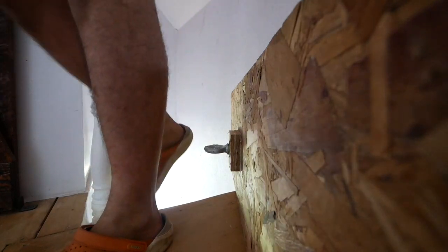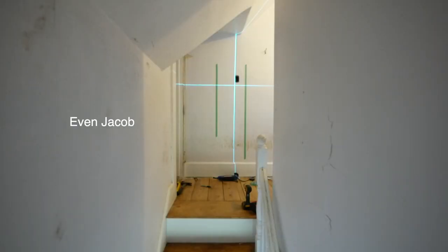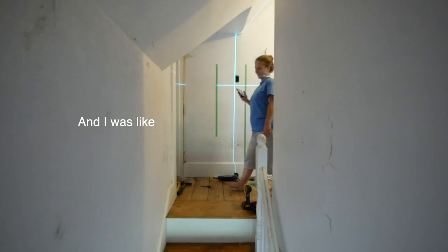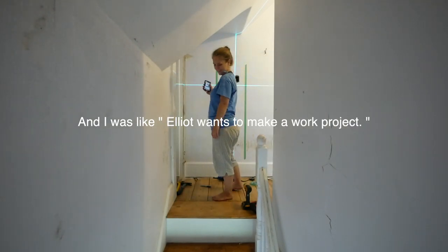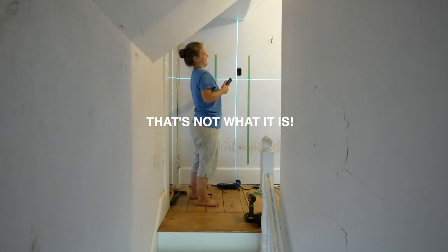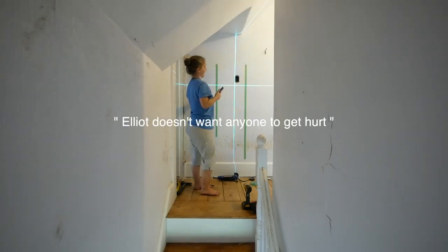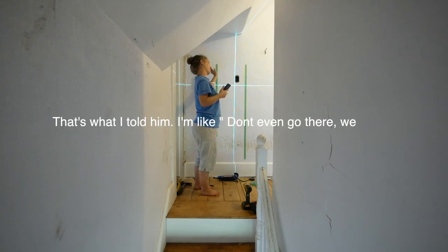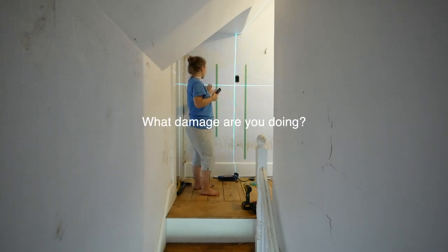I'm gonna hang a big heavy beam off our wall. You think a couple pieces of plywood's gonna lift that tub? Even Jacob's like, why don't you guys just carry it? And it's like, Elliot wants to make a work project. That's not what it is. Ellie doesn't want anybody to get hurt. Yeah. That's what I told him. I'm like, don't even go there. We've tried. What damage are you doing?